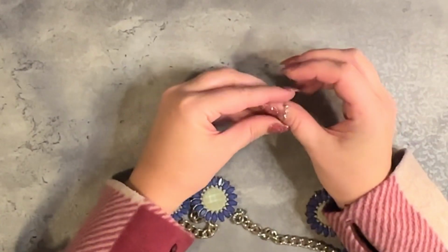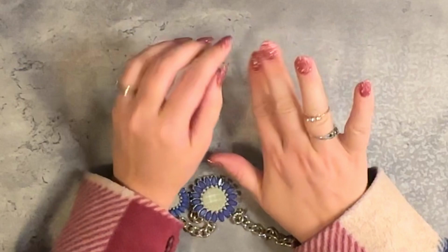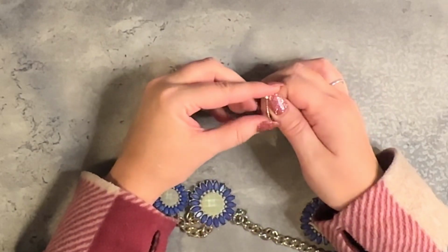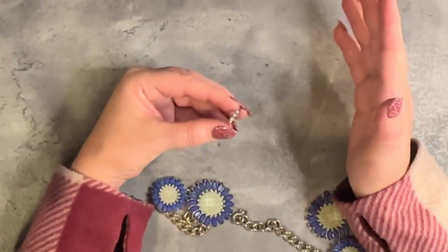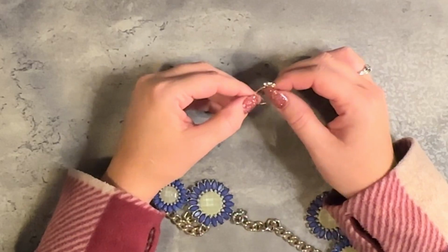Here's a little itty-bitty ring. Oh, and it almost fits, everybody. It almost fits. That's cute. Look how precious that is. I'll definitely lot that up. I'm sure it's not real. I would hope that it's not real. I mean, I do, but I don't, because yeah. So that's going to be really cute to lot up.